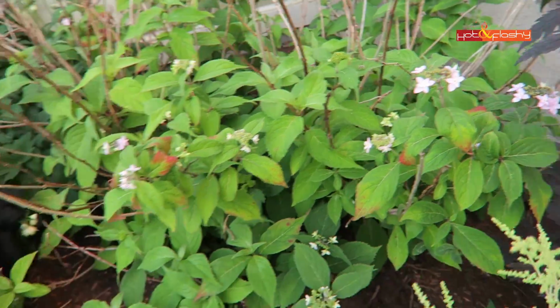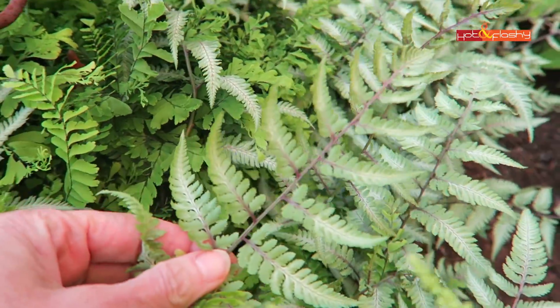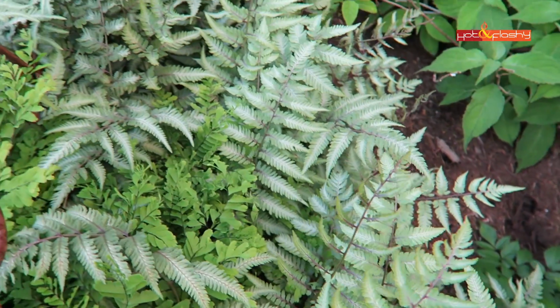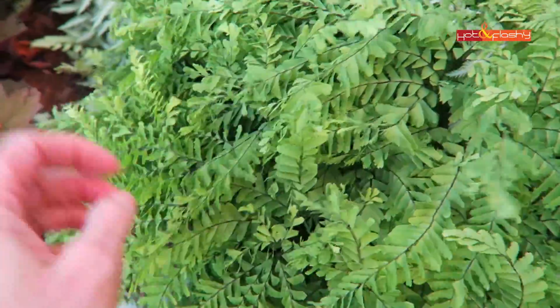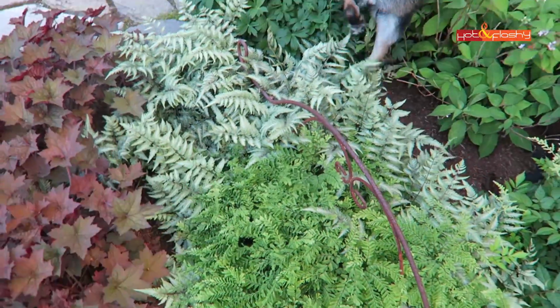It's really pretty. What are you doing in there? And then we have some ferns. I love this painted leaf fern. It's so pretty. It's got this darker purple stem and green and white painted leaves. It's just such a stunner. And then this is maidenhair fern. Also beautiful, very light and fluffy. I just like the interplay of the different textures.